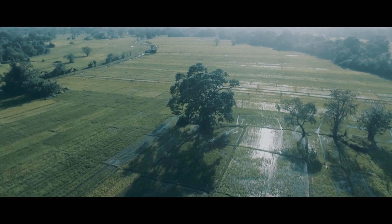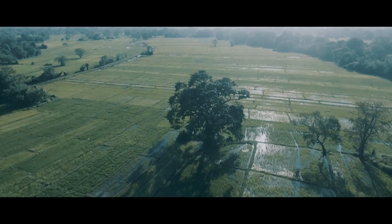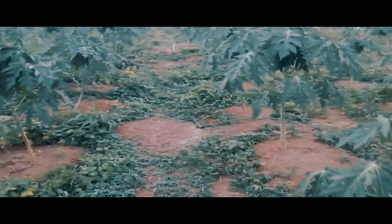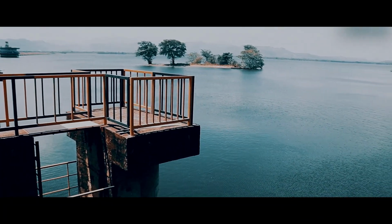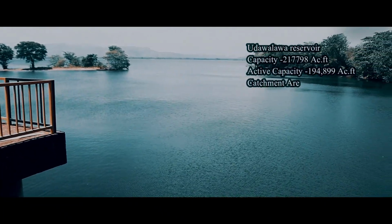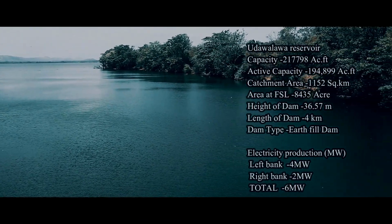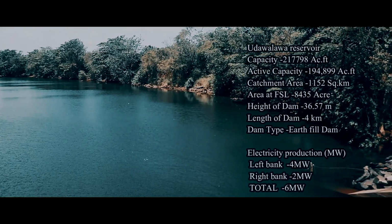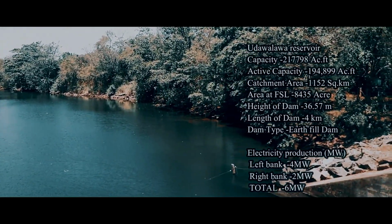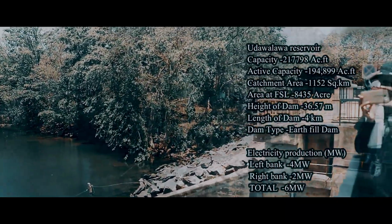The main purpose of the Walawa Special Area is providing water for irrigation. Apart from paddy cultivation, the Walawa region is famous for pepper and banana cultivation too. Udawalawa Reservoir and Dam is the heart of the Walawa Special Area. Udawalawa Reservoir was created by constructing the Udawalawa Dam, one of the largest irrigation dams situated in Sri Lanka, in order to impound water from the Walawa River.